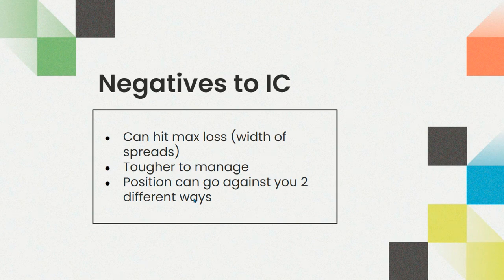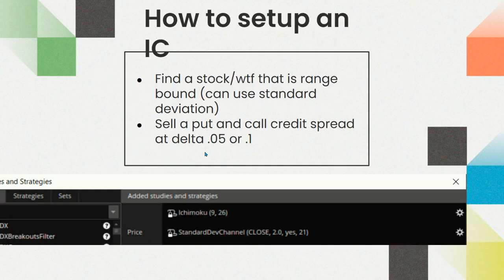Some of the negatives to this to be aware of: you can hit your max loss, which would be the width of your spreads. If you sold the 400, bought the 395, and it goes below 395, you would lose $500 minus your credit that you received. They're a little bit tougher to manage because you have to worry about the call side and the put side. And the position can go against you in two different ways, obviously, if it shoots way up or drops way down.